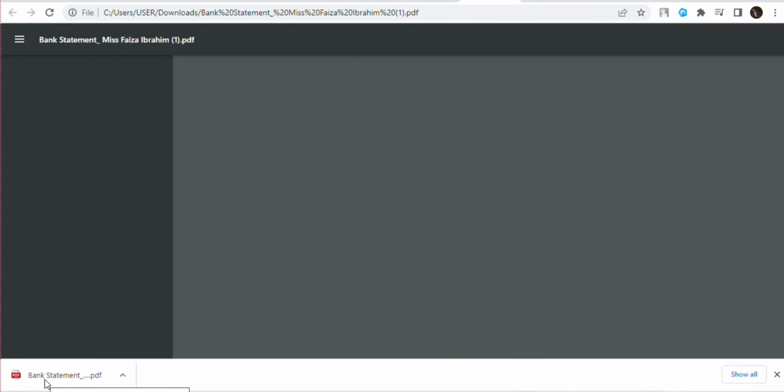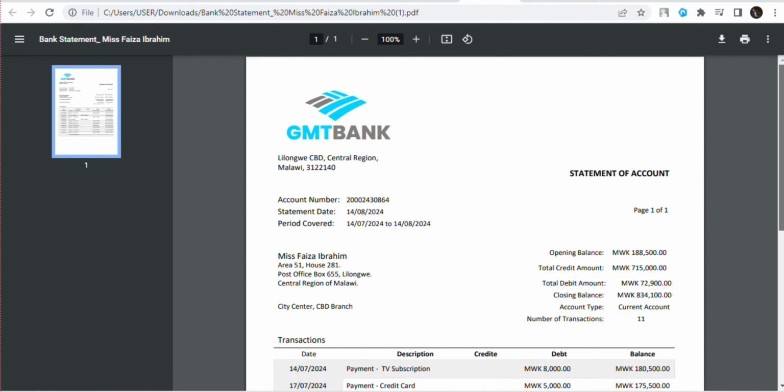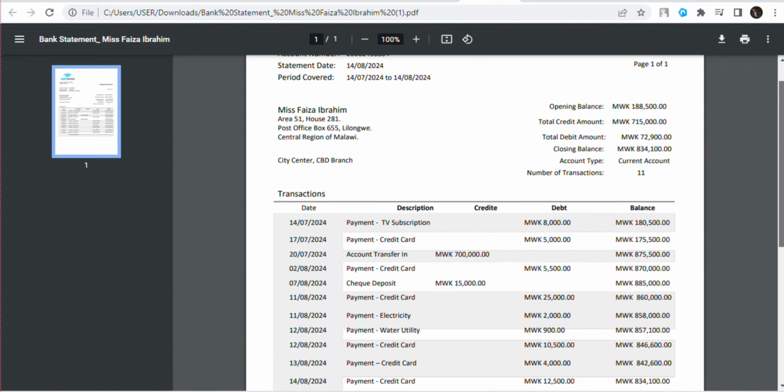Let's see how it's going to look. All right, so this is the GMT Bank. This is how it looks, and this is everything.